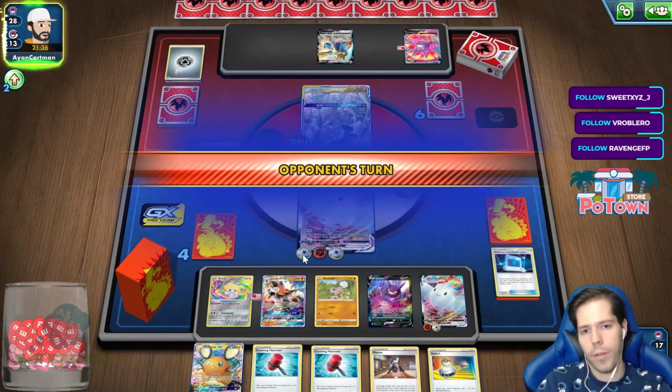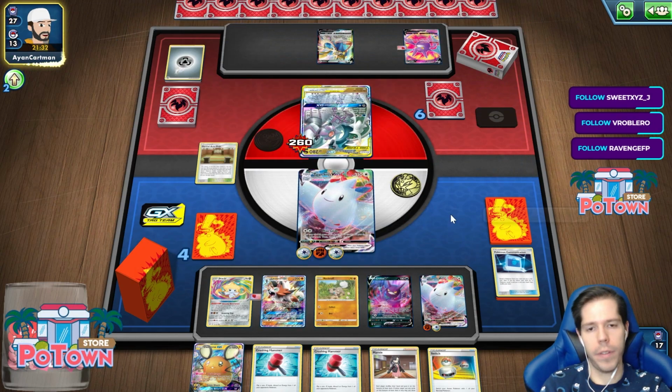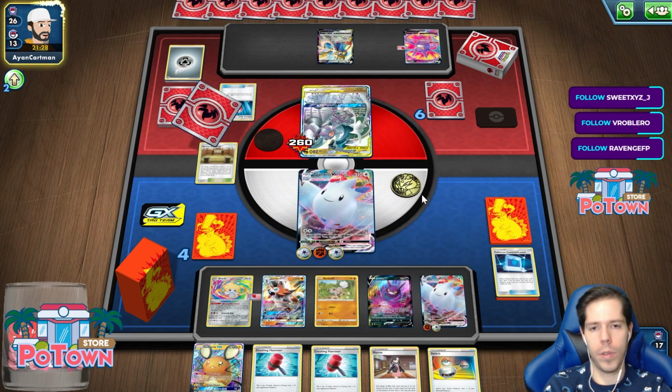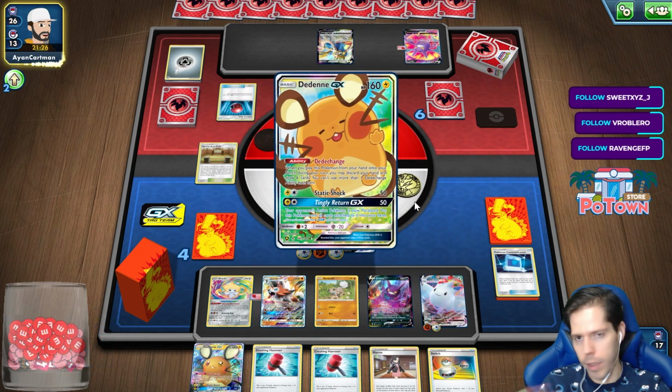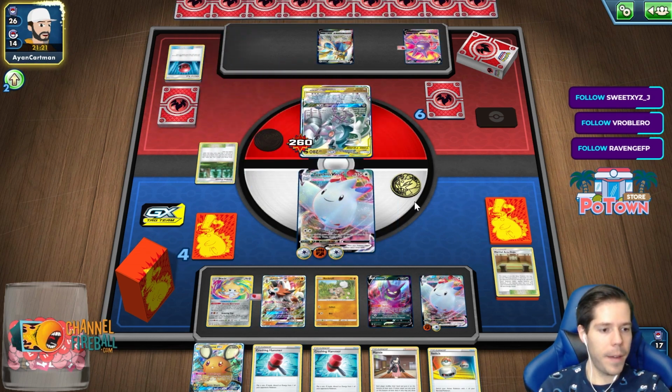I also have Crushing Hammer protection. He has 2 Crushing Hammers left. Even if he flips double heads, I can retreat and attack with this guy. And he can't flip more than 2 heads because he doesn't have more than 2 Crushing Hammers, so yeah.